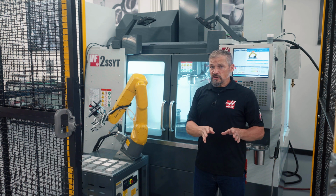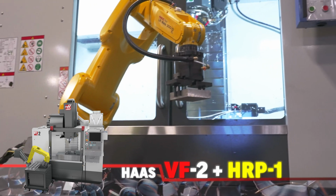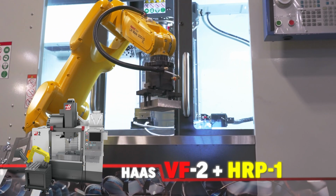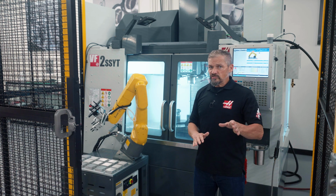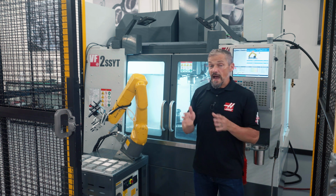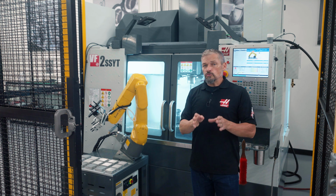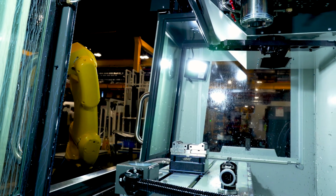And to tackle the automation side of things, let's put the HRP1 7-kilogram robot package in front of the machine so we can keep the parts flowing in and out non-stop. The Haas way brings plug-and-play automation that takes the robot integrator out of the equation and gives you everything you need to get your automated cell up and running right away.